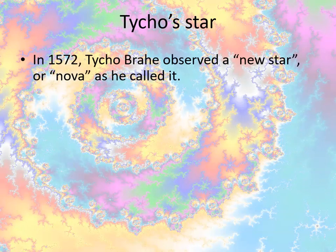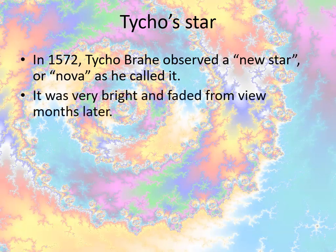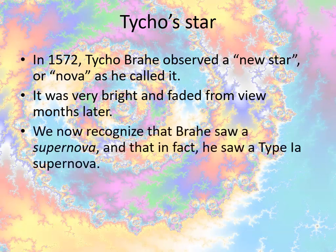Now, have we observed white dwarf supernovae before? Well, one of the first ones of which we have relatively good records is the one that made Tycho Brahe famous. That was the one in 1572 that he observed. He simply called it a nova, but eventually we found other things that we called novas, and we realized that what he found was much brighter than those other things. So he actually saw a supernova. It turned out to be a type 1a supernova. It was very bright, and over the course of months, it eventually faded from view.